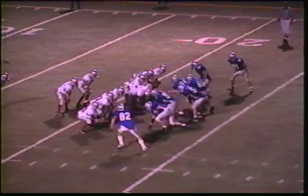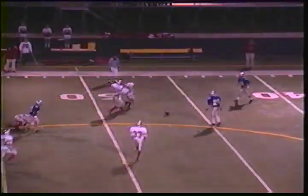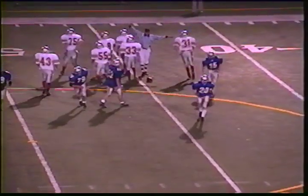Kick will come from the 8. Snap. Lucius with pressure. Kick is away by Reineck. Takes a bounce. Frank lets it go. Takes a St. Joe bounce to the 45. So Calvert will take over on their side.